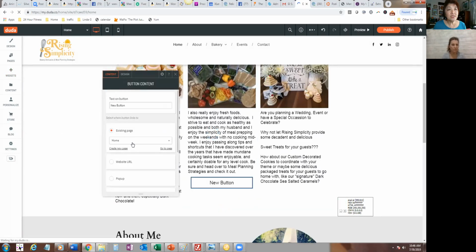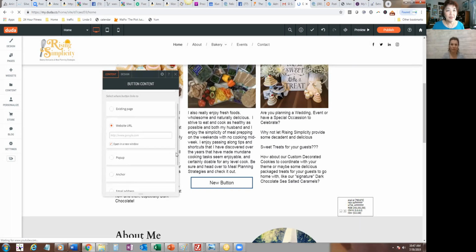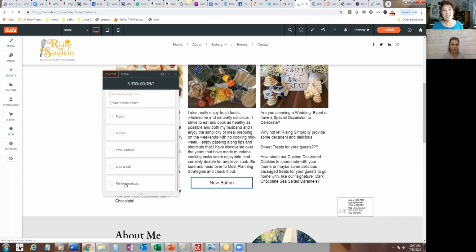So a button can take you to an existing page on your website. It can take you to an outside website, like for example, on that reference to the Turkish bakery, you can actually have a link, click to visit the website or that kind of thing. We'll cover pop-ups at another time. So there's a lot of different things that this button can do. It can download a file. So for example, if you have an order form that people may use to order cookies or something like that, they can download the document from your website.